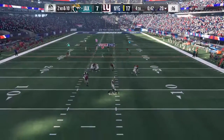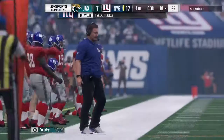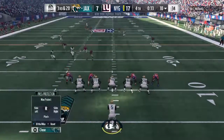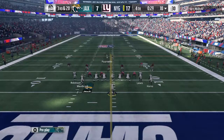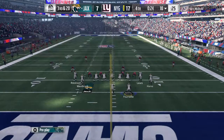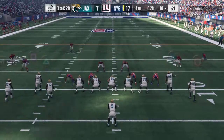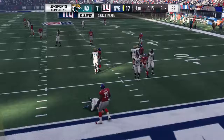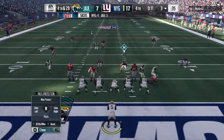Now Bortles. Now the pressure comes and he goes down. Just inside the 10, back at the 9. Devin Taylor in there to take him down, and the clock will roll. And the back goes into motion. To throw is Bortles. And he's going to be taken down. Sacked back at the 2. Clock running as Bortles hurries to try to get his guys set.